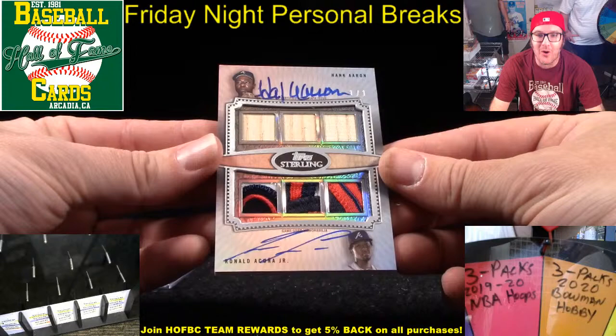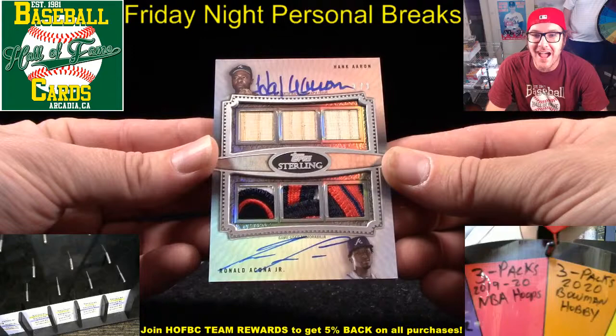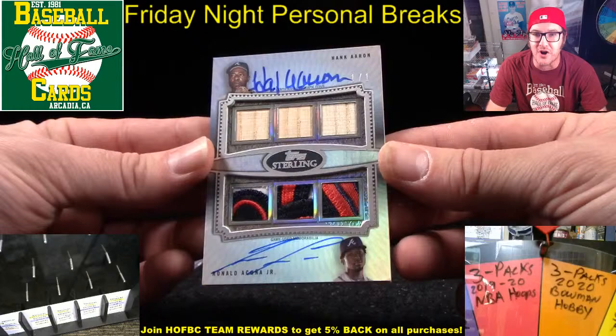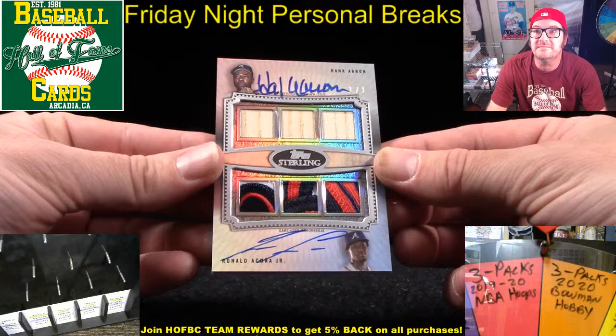Wow! How about a Hank Aaron? Ronald Acuna. Wow. Dual on-card autograph. Dual triple relic. One of one. Atlanta Braves. Matched up with James L. Good Lord. That's got to be a $1,000 card right there. Good Lord, that is insane.